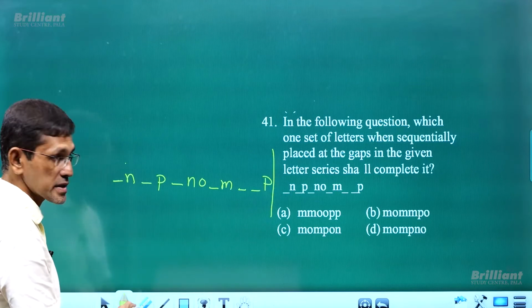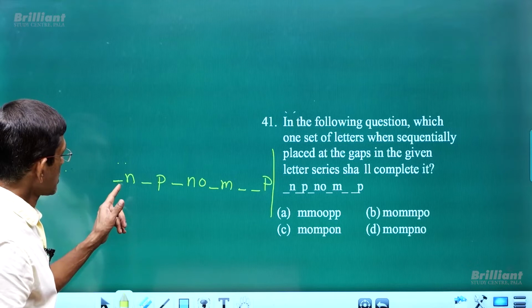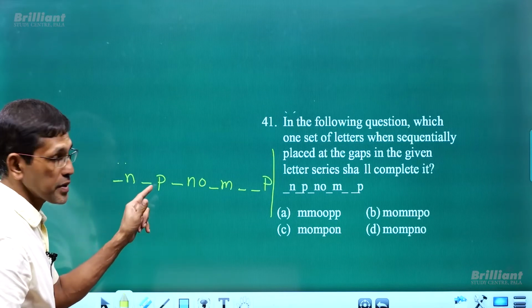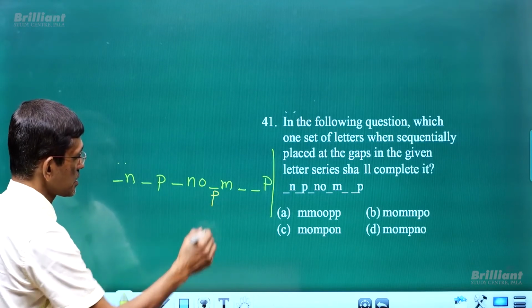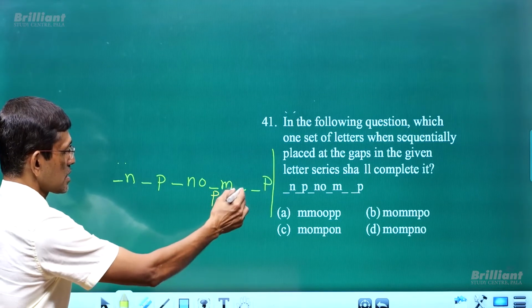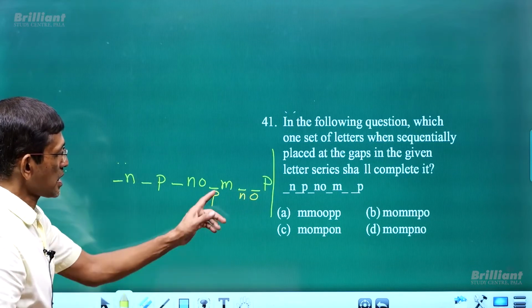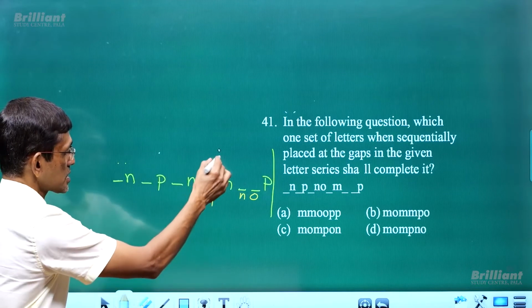So what kind of a pattern do we have? Here N, something is missing, P. N, O, P, possible. If it is P here, N, O, P. Alright, so here we have M, then here we have O, P. So M, N, O, P, seems like that's a pattern, M, N, O, P. So that means we have one set is M, N, O, P.